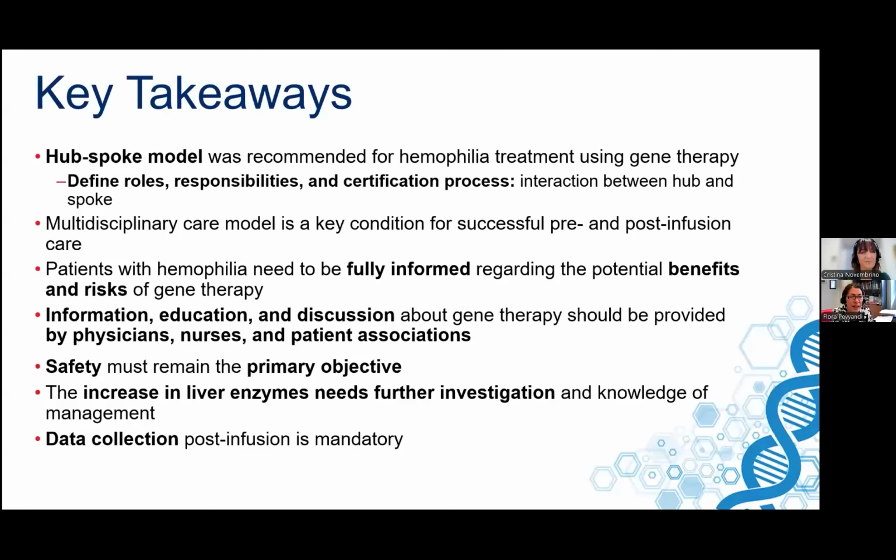Thank you, Christina, and also for bringing a little bit of refreshment on one-stage and chromogenic and what they want to say. As a clinician, we might not really be very familiar with that. Based on what has been said in all this presentation, I think the key take-home message is, first of all, the construction of the hub and spoke model, which is recommended for hemophilia treatment using gene therapy.